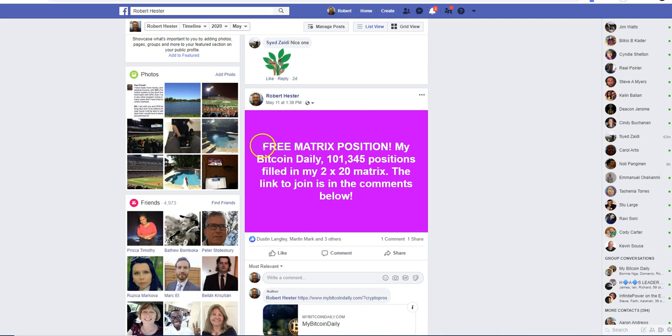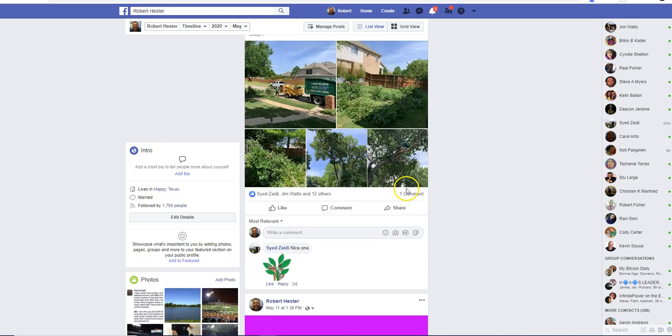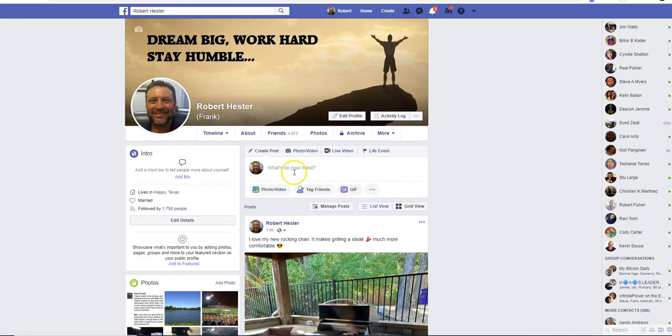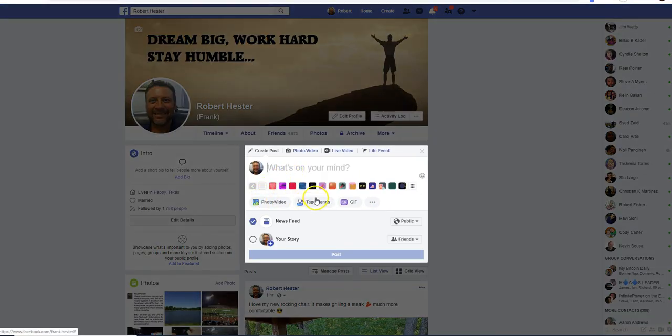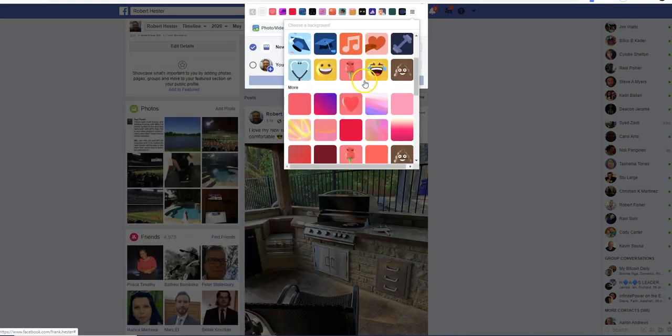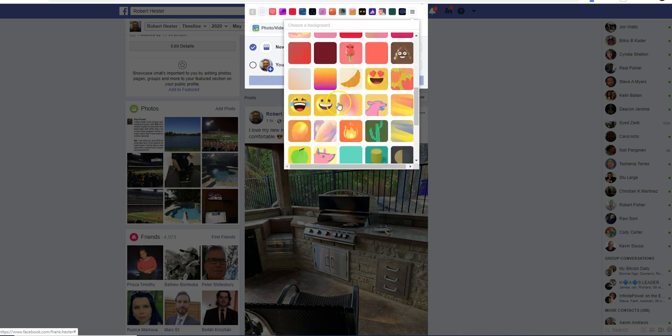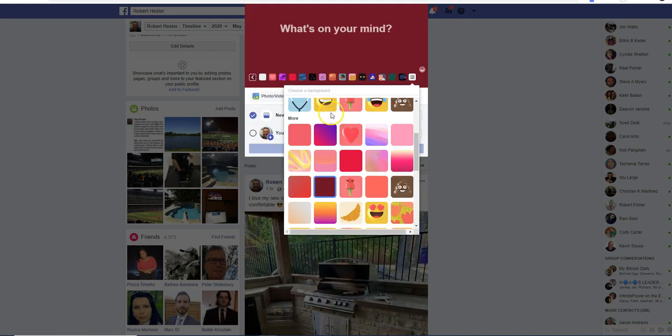All I'm going to do is copy this, and you want to keep the wording as simple as possible because you want it to fit where you can actually put up a colored background, because it shows up really well in people's newsfeed. So I'm going to copy that, and I'm going to go up here and open this up. If you're using your phone, you'll have more choices. If you're using your desktop like I'm doing, you'll have fewer choices here. I'm going to choose something here. We'll go with this one today. I don't know what that is. We'll go with that color.